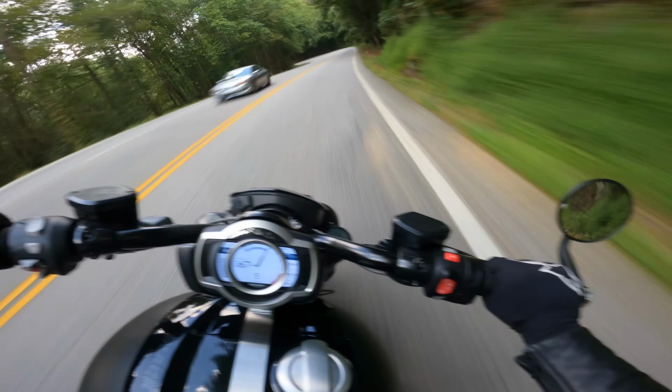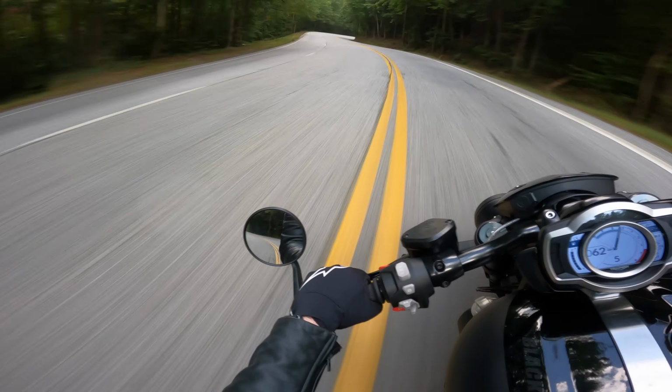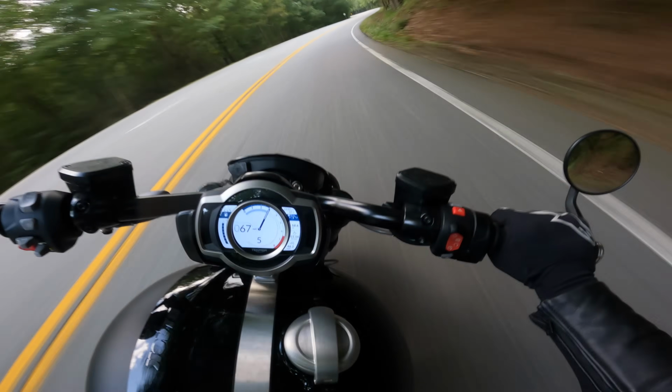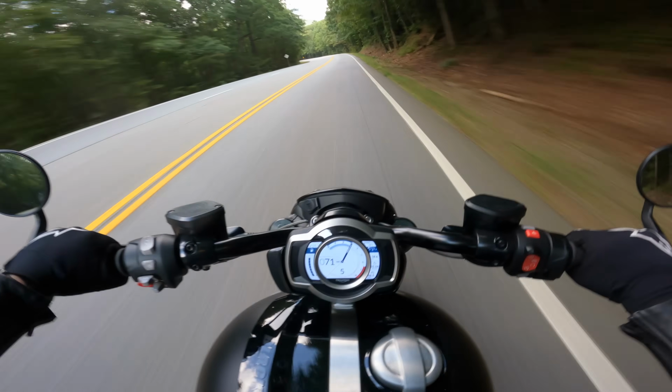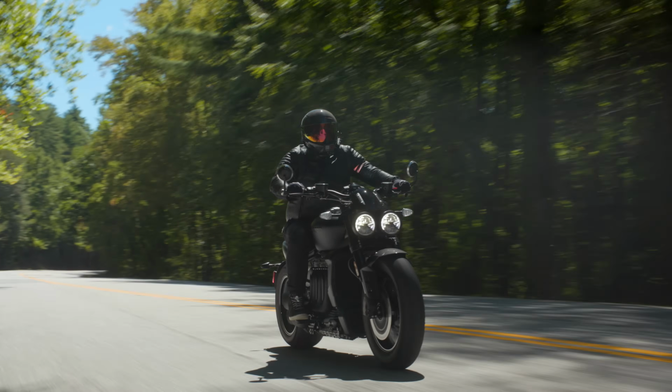On little curves like this, it's not bad. It's those little gravity turns where you really have to get the weight in and the suspension gets compressed pushing through a turn. That's what it felt like back there, where it just started scraping really bad.